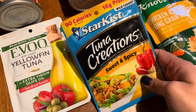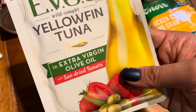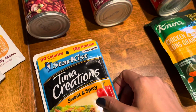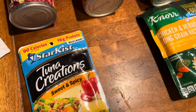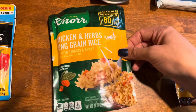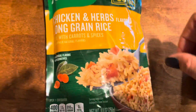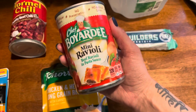Another option is some tuna creations. This would be more of your lunch staple. 16 grams of protein in there, and it is wild caught. For the kids, I do it in extra virgin olive oil to add some extra fat in there. There are many different types of tuna and packages like this. There are chickens like this. And for me, I am just bringing a can of garbanzo beans. Honestly, I love beans, so it's perfect for me. Another shelf staple would be this long grain rice. It is not necessary to microwave these. You can eat it right out of there. And you could also pair it with some mini ravioli.